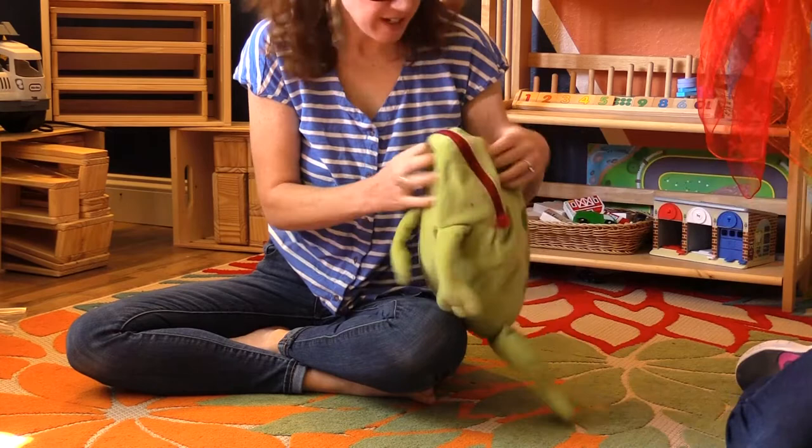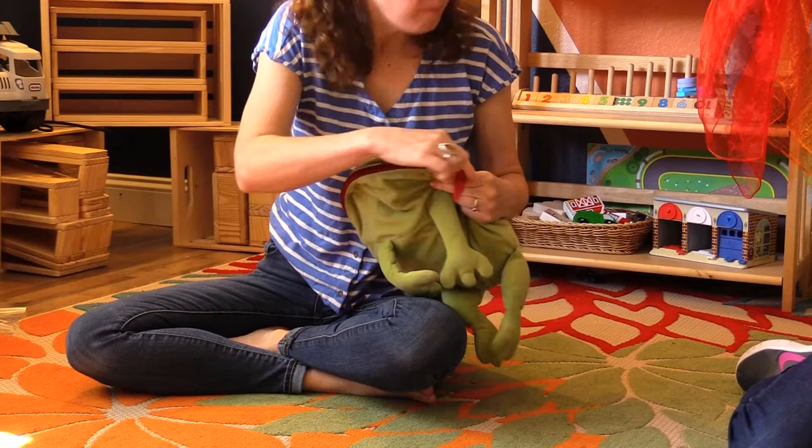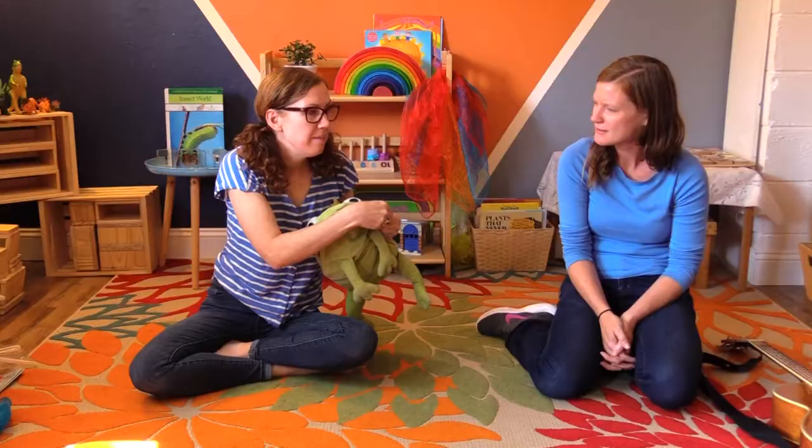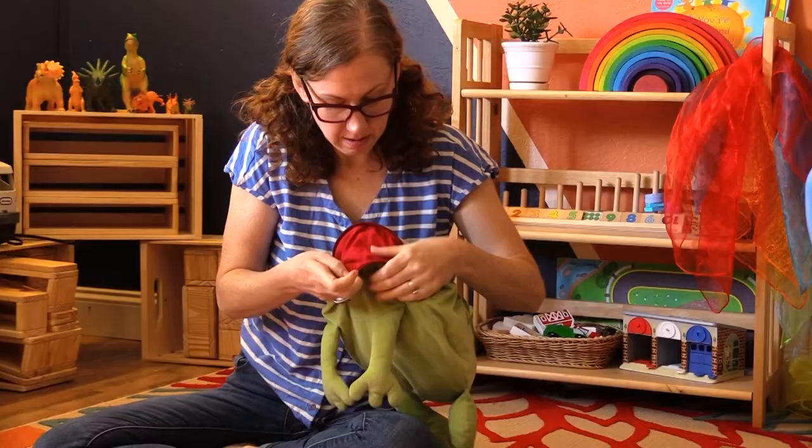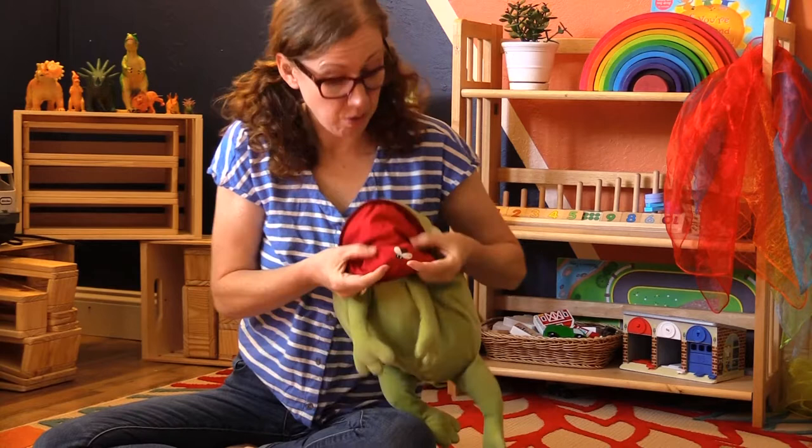Let's see. I can't open it that way. I don't see any buttons. Okay, let's see here. Oh, I heard a little funny noise in there. I did too. I heard something go zzz. Let me open it up. Let's see what's inside there. Oh, I guess it was just a little bee going bzz, or a little fly going bzz, bzz.